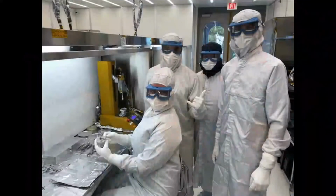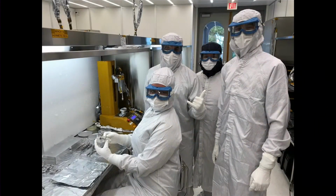Do you then get to start to build the real thing? Yeah, we do, and that's the exciting part. A lot of time and effort goes into coming up with the ideas, developing technology, testing it out, iterating on it, and then once you've optimized your design to the micron level of detail, you can actually start building them. So if you go to the next slide, this is a photo of us actually building the very first flight hermetic seal in the aseptic clean room at the Jet Propulsion Lab.